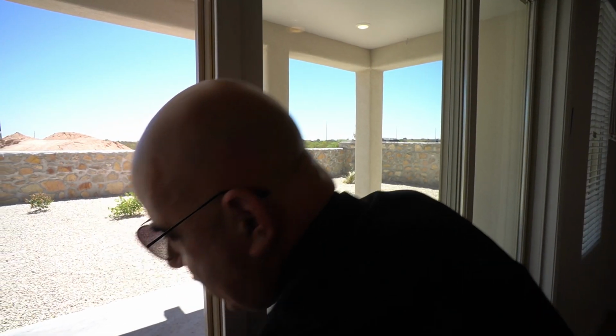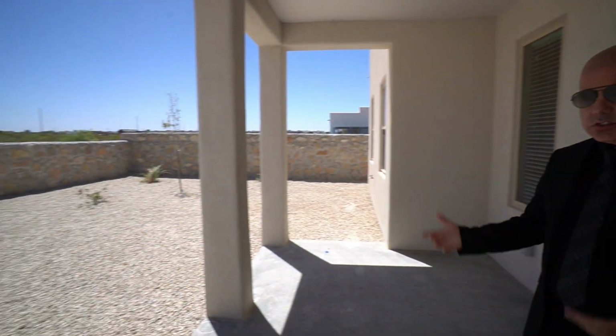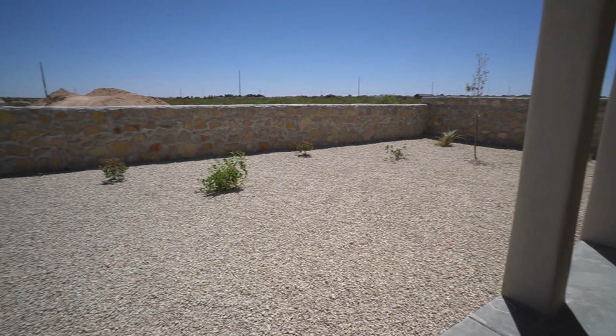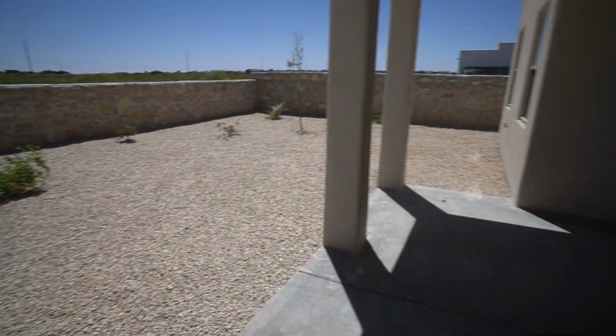Now, this door does come with screens. We don't put them in until the very end because we don't want any problems with the screens. Now outside, usually you have no backyard landscaping. Again, these folks wanted us to get it started. This is an extended patio option as well. Now, a couple more things we could do. We can add a fireplace here if you want.